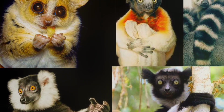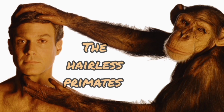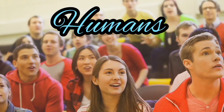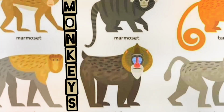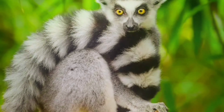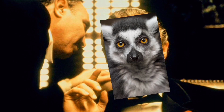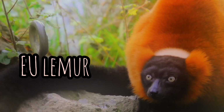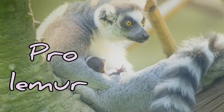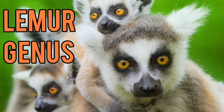So those are strepsirrhine primates, and you are wondering what about us, the hairless primates watching this video. So us humans, together with apes and monkeys, are known as haplorhine primates. The ring-tailed lemur belongs to Lemuridae, one of five lemur families, which are the Eulemur, Varecia, Hapalemur, Prolemur, and Lemur. So the ring-tailed lemur is the only member of the Lemur genus.